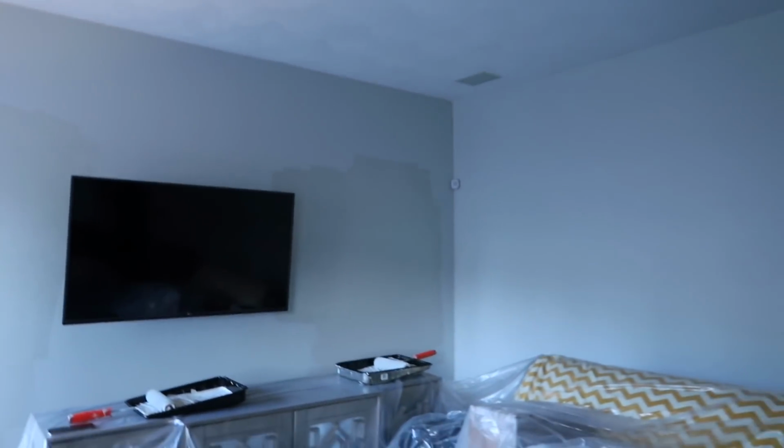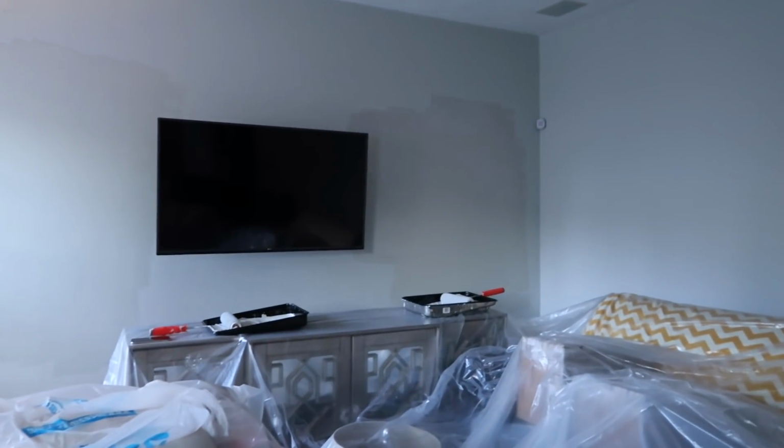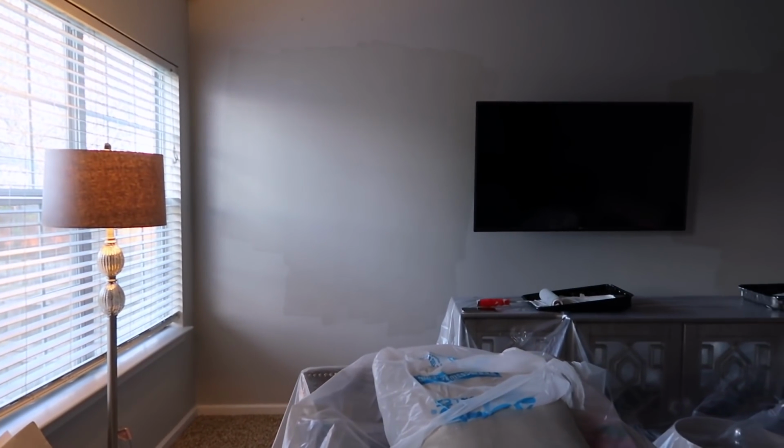But looking at it now, although there's some more shaded area because the window is here, it's gonna be a little darker. But it's dark. It's pretty dark. Just gonna wait for this one to dry because this is supposed to be darker than the Agreeable Gray. I guess I'll just check back in with you guys later. 2 hours later.